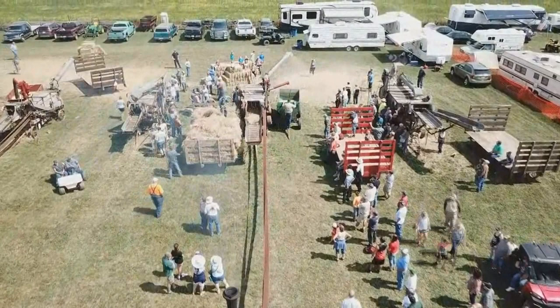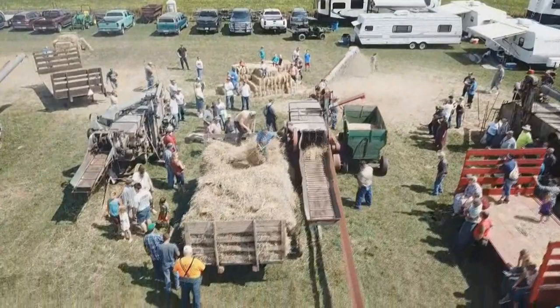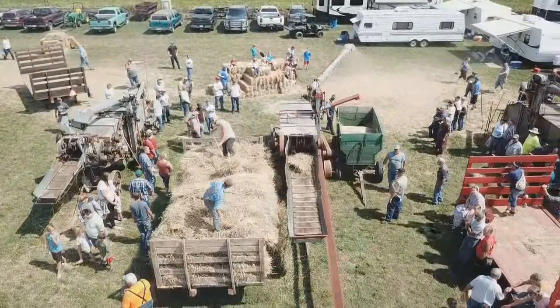You can see them throwing the straw into the feeder. And as you look a little closer here, you can see all that excess straw going out into the dirt there, piling up. And then the grain would actually go into that part of it.